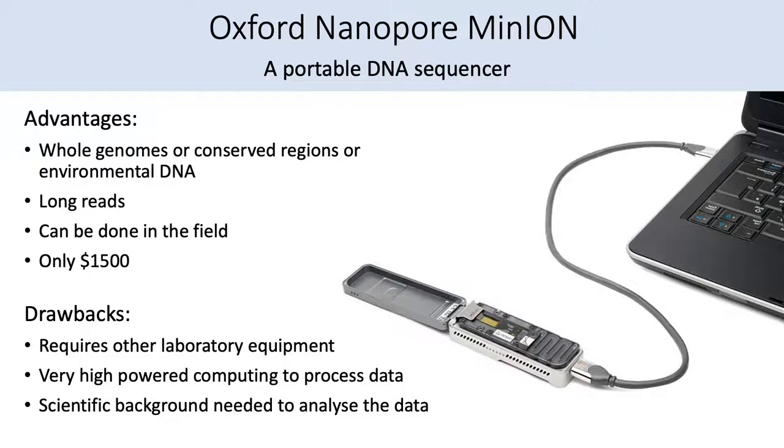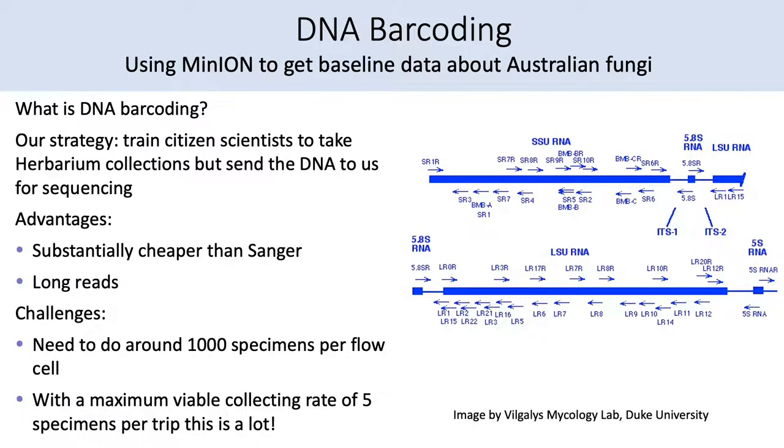But I'll talk a bit more in the next couple of slides on how we're using this in terms of citizen science. One of the ways we're using this is to try and get baseline data about Australian fungi through DNA barcoding. Barcoding, for people that don't know, is essentially just taking a conserved region of DNA rather than a whole genome that can show you the differences between species.